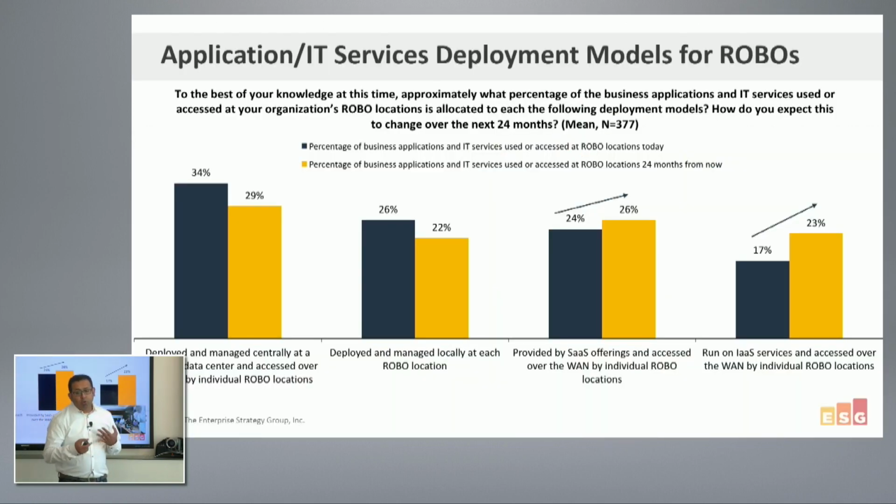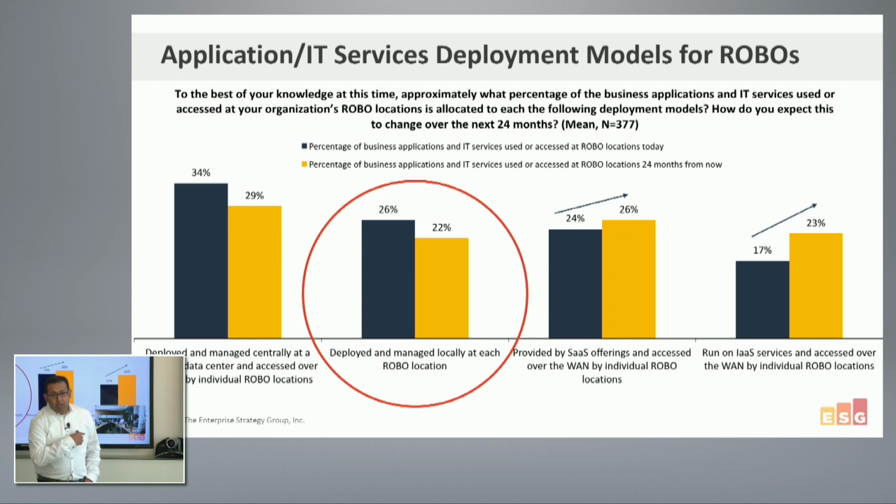So over a quarter of locations in a typical enterprise are running some form of applications. Now, Josh, it's about 25%. According to this survey, many customers think that they're probably going to reduce the percentage of applications. But what we are hearing from customers, particularly in the past few months, just alluding to the pendulum that Josh showed, is that there's going to be an increase in the number of applications.